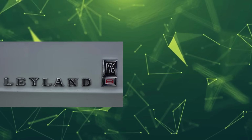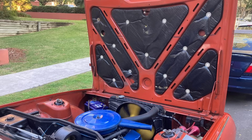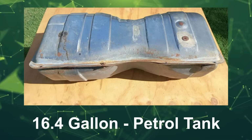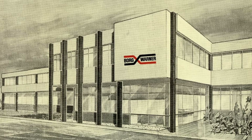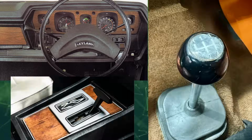On the P76, both the 2.6 litre and 4.4 litre had a Jaguar-esque front folding bonnet, with fuel being supplied by a 16.4 gallon petrol tank mounted behind the rear axle. Transmissions were all bought in from Borg-Warner, Australia, who also supplied Ford and Chrysler. The options were 3 or 4 speed manual and 3 speed automatic.